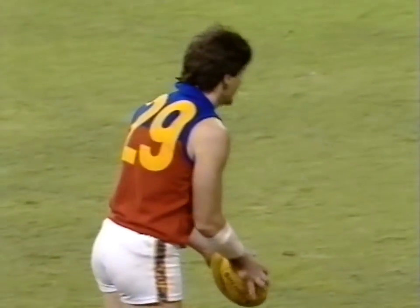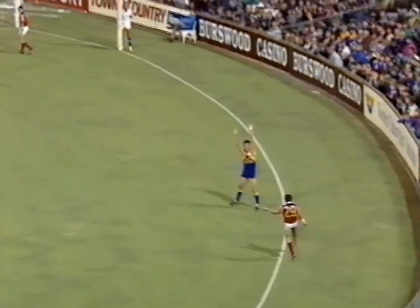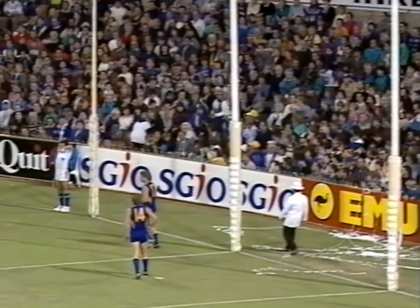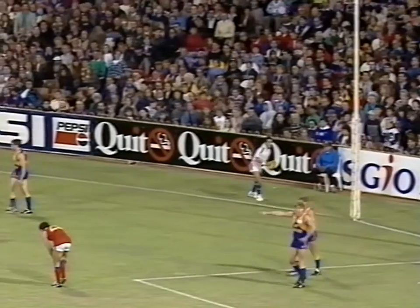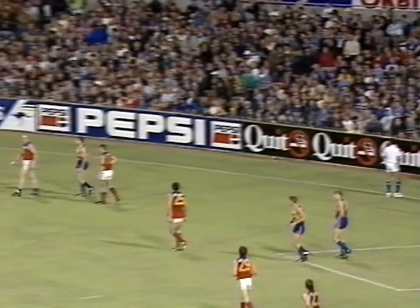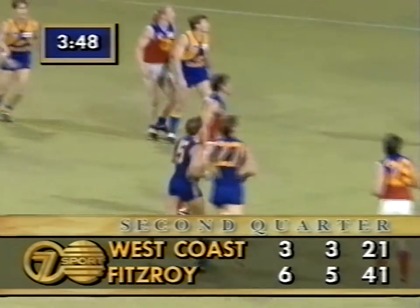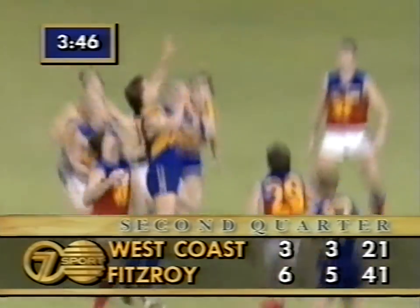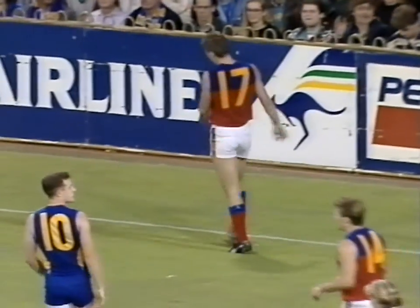Jakovich had Lamb in the centre there. He just chose to ignore him and go defensively to the boundary. Lyon slides it right across the face in the opposite pocket. Worsfold content to get it out of bounds. Fitzroy with another golden opportunity to take advantage of a defensive error from West Coast. McCarthy, Jakovich thumps it to the boundary line, gains about 10 metres out.